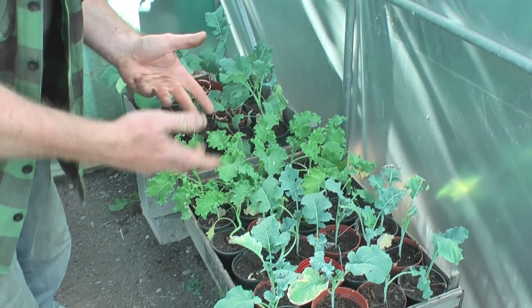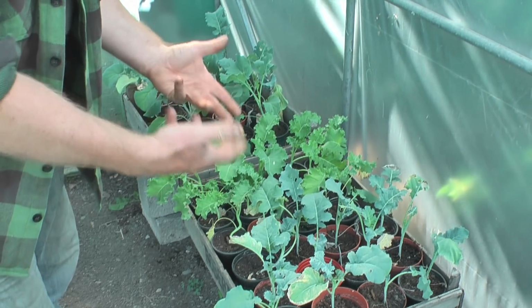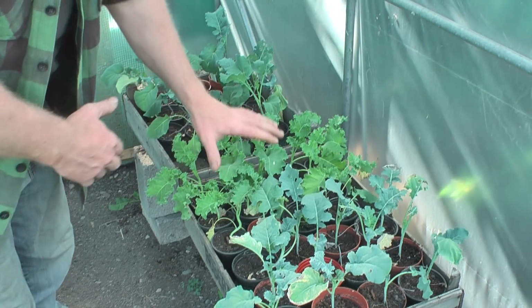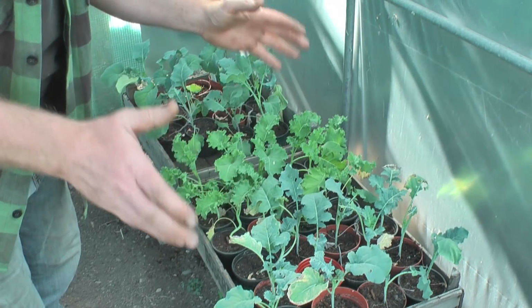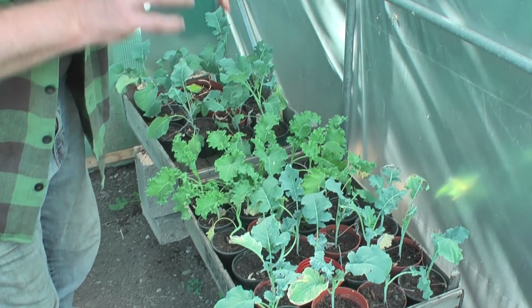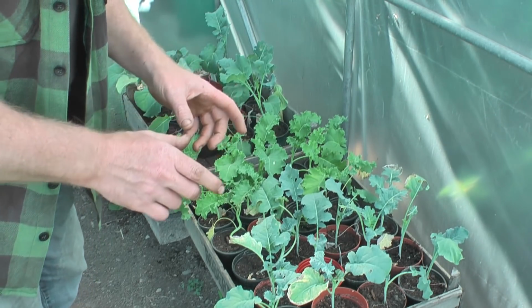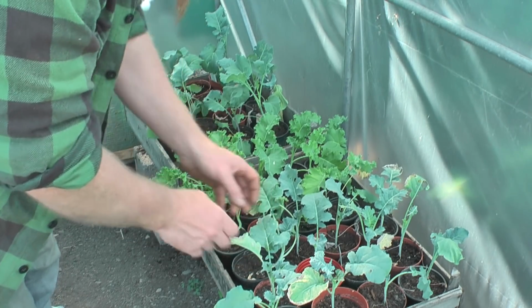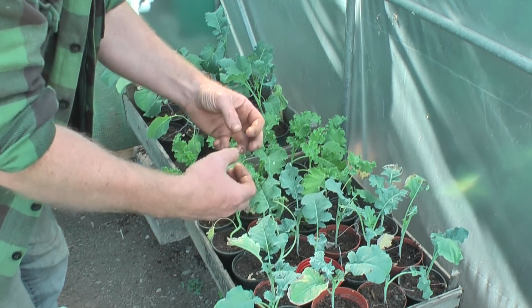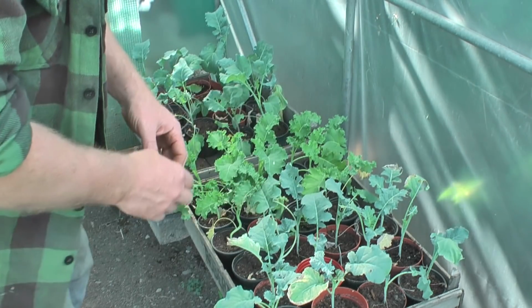Now I have a set procedure for the brassicas which normally works brilliantly, and it involves bringing them on in the polytunnels, and then when they're about this size, planting them out and then covering them with a mesh to keep the butterflies off, because the real terror for brassicas is the cabbage white. Little white butterflies that come and lay their eggs down in the middle of the young plant, and then the caterpillars hatch and just munch their way through it.